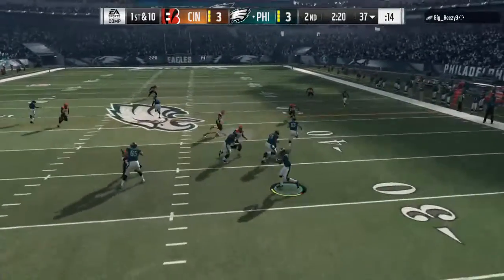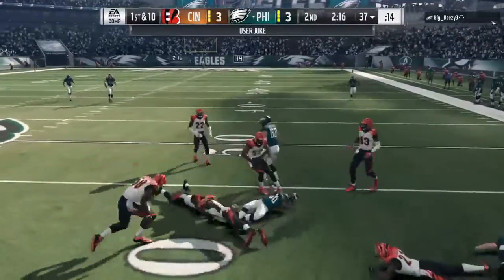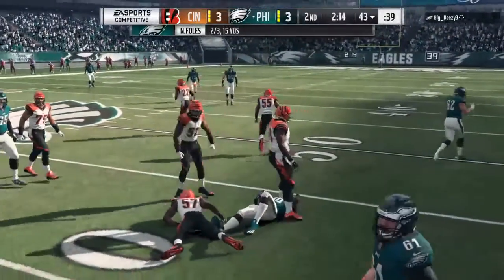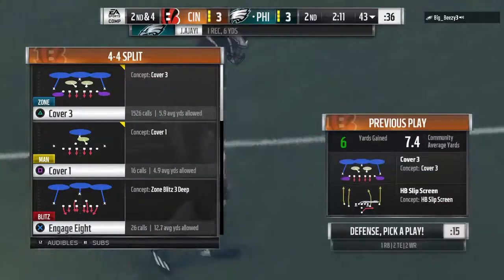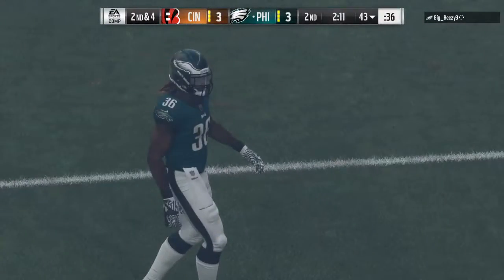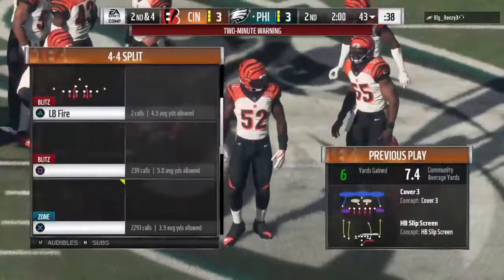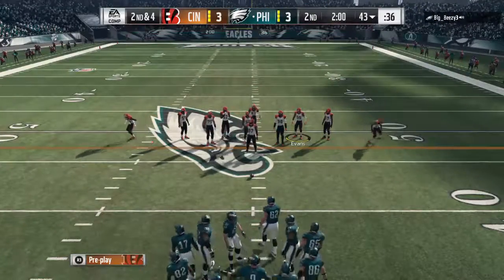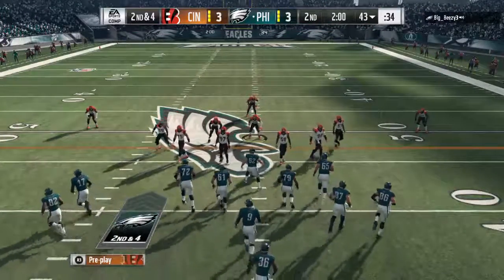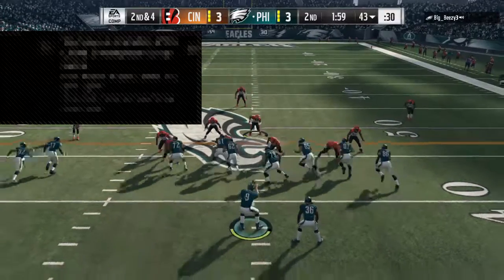Here's Foles. They set up the screen to Ajayi. Oh, and now he bowls him over. And able to break 1 tackle, but then quickly brought down. But a nice little gain. A nice little screen. They get 6 on 1st down. 4 yards remaining now on 2nd down. 2 minutes to play in a tightly contested first half. We'll come back to Philadelphia after this.